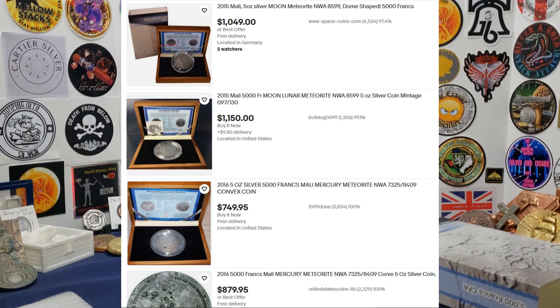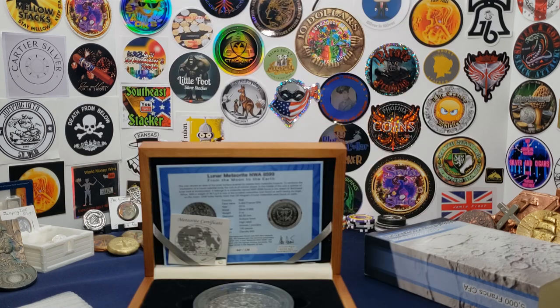And you can see there's also 2 listings for the next year, 2016. But if you'll note, those have a much higher mintage during that next year. So that next year, you can see there's actually 8,409 of this series minted with the fragments from the next meteorite. So that series, they're going for $750. If I look at all of the ones out there up for sale, $750 all the way up to $1,200 on those.